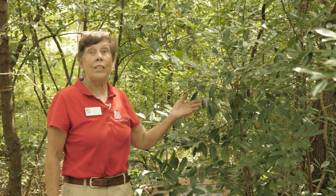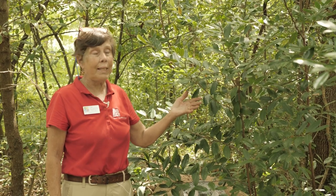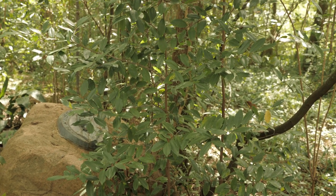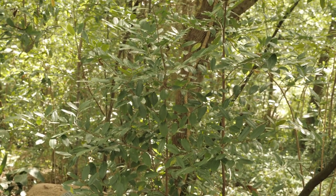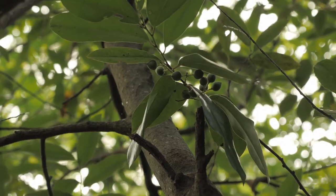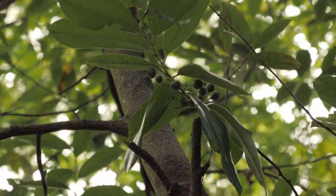I'm standing here next to a smallish Carolina cherry laurel sapling. The scientific name is Prunus caroliniana, and it has spikes of white flowers about 2 inches long in the springtime that are very pretty. And from those white flowers in the fall, we get spikes of blueberries that are one of the favorite food for wintering birds here in the park.